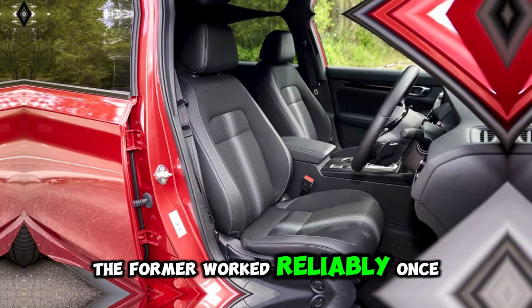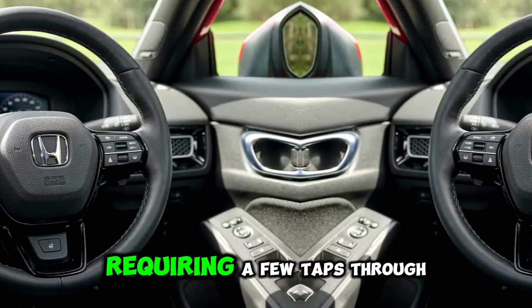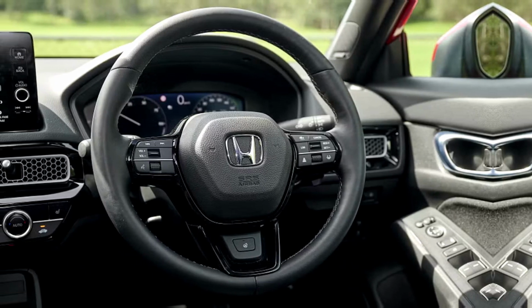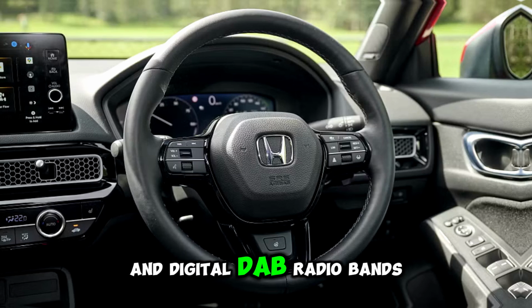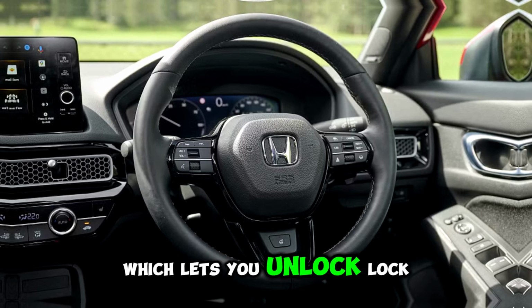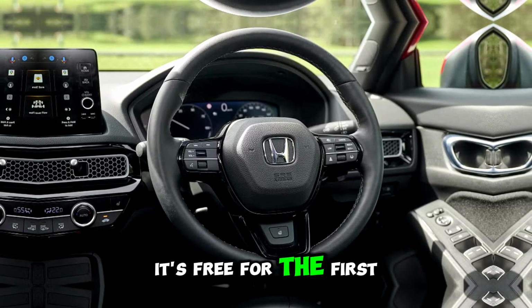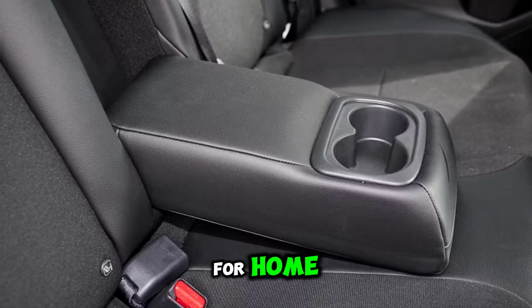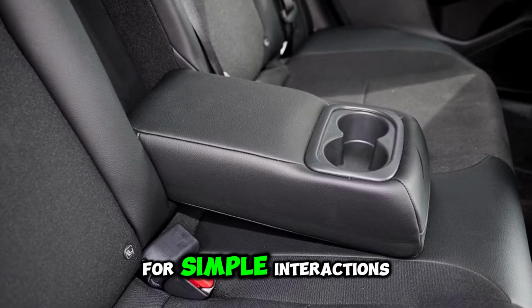The former worked reliably once connected, but refused to automatically connect nearly every time we got into the car, requiring a few taps through the menus to manually link to my iPhone and connect CarPlay, or in some cases, disconnect the phone entirely, and repair it. Bluetooth, and AM, FM and digital DAB radio bands are also on offer, plus support for the Honda Connect phone app, which lets you lock the car remotely, check its location, start the air conditioning, and other features. It's free for the first 3 years of ownership. We appreciate the volume dial, as well as physical buttons for home, back, and music skipping, which allow for easier use and less need to take your eyes off the road for simple interactions.